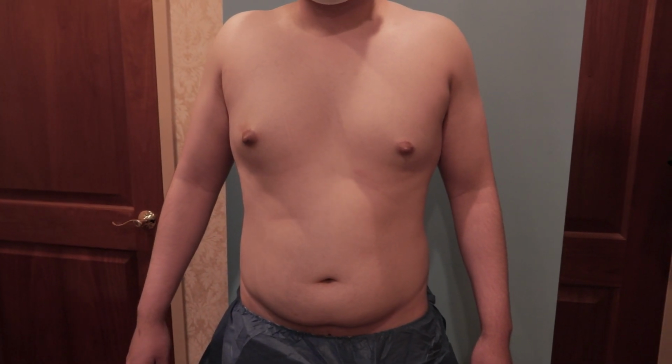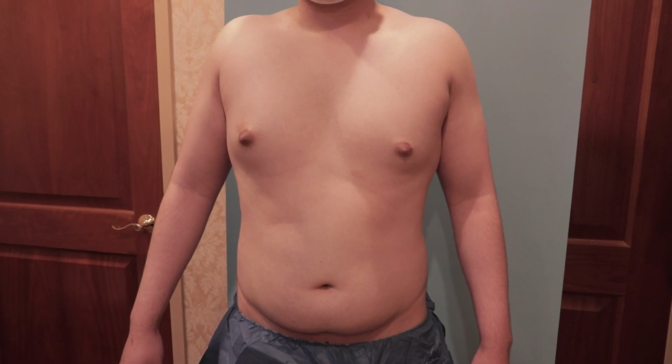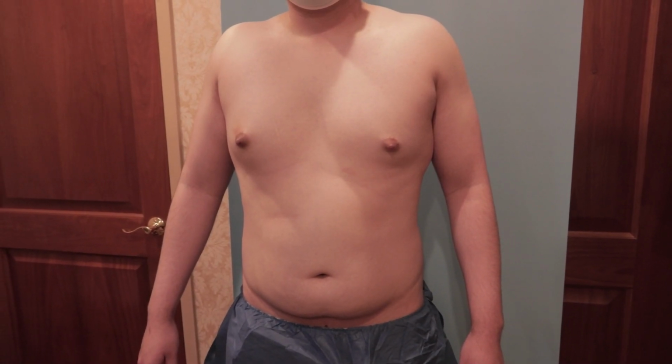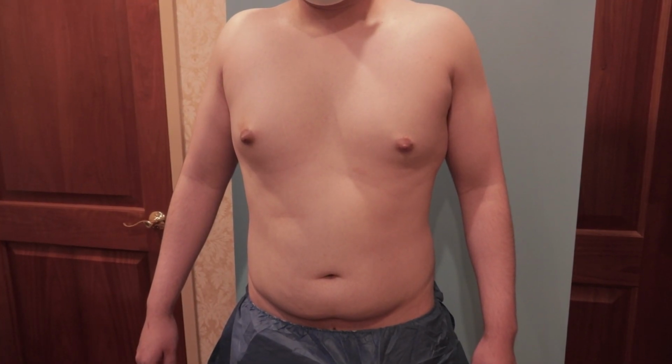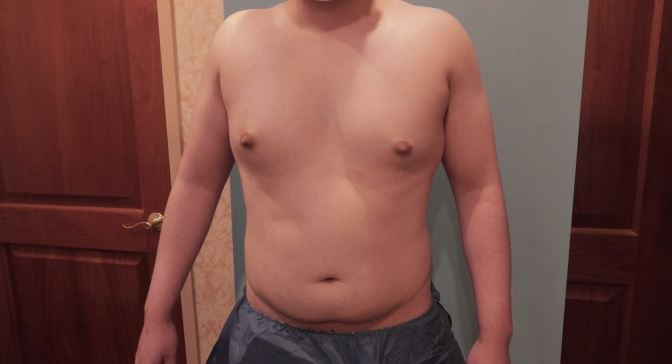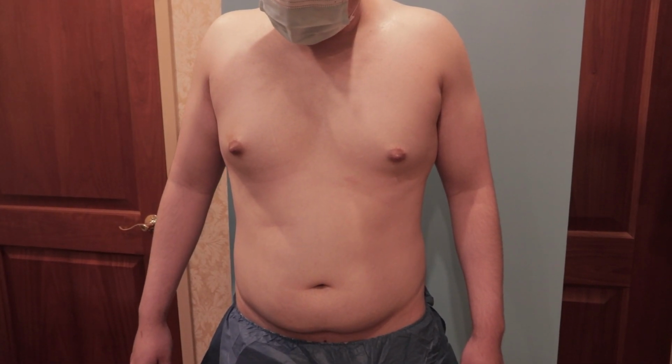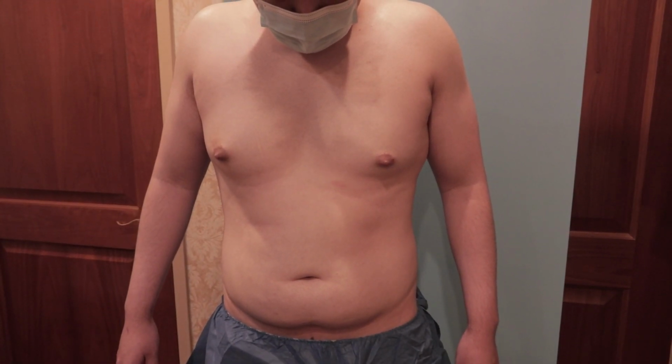gyno, but don't concentrate on gynecomastia. I concentrate on male-specific plastic surgery. But nowadays, I've been doing what I call gynecomastia and beyond. This gentleman is doing gynecomastia neck to nuts because he wants it all shaped up and nice.